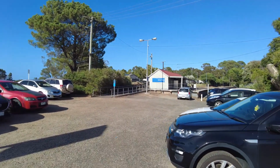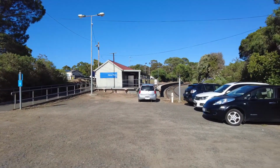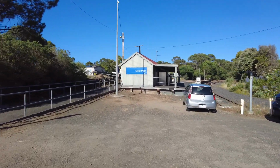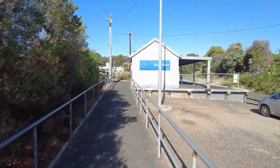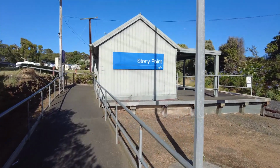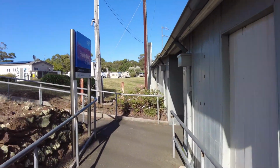And as you can see, it's quite small. And once I get that drone up, any information I provide will be more factual than me just waffling on. I'm just surmising what I'm seeing, and I'm taking you along with me as I'm going along. So as you can see, there's all brand new, not brand new, but relatively new signage for the Stony Point railway station, which is terrific.